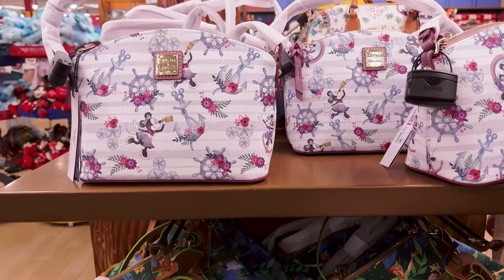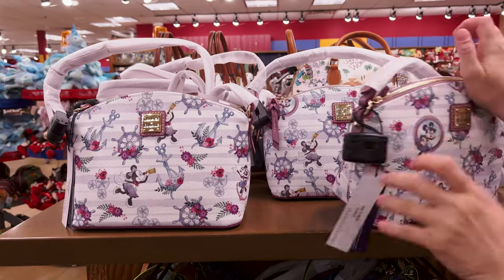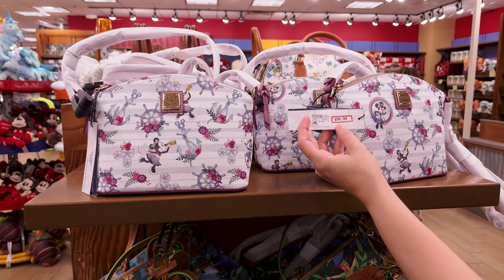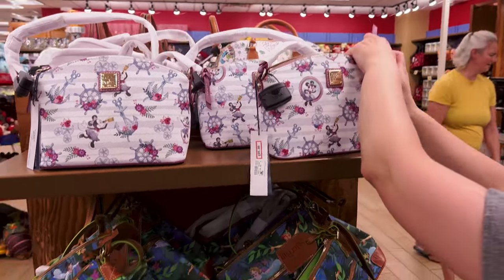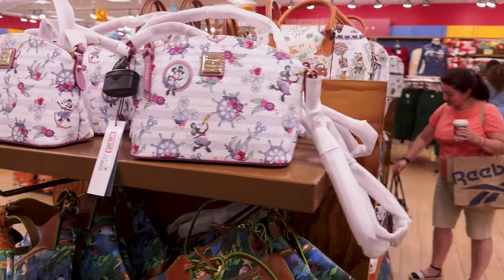Is that the DCL, right? Well, it should be, it has the anchor and cruise ship. I'm going to go with that's a DCL bag. $99, not bad at all. Yeah, it's 50% off, $199 down to $99. It's very good, a very pretty bag. And then, of course, the Pinocchio bags at the bottom. What's around this side? Let's just keep on coming.